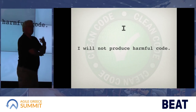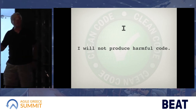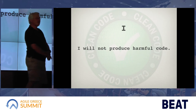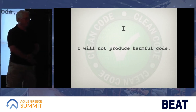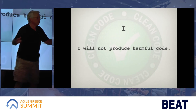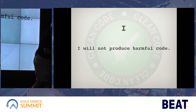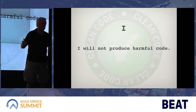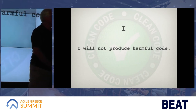Harmful code means code that harms your user, code that harms your company, code that harms your fellow programmer. How can you harm your fellow programmer with code? By writing code that your fellow programmer cannot understand, cannot maintain. How can you harm your company with your code? By writing code that your company cannot change, that takes years to manipulate. How can you harm your users? By producing code that does not function properly, that crashes once every month. That is harmful code. And you should promise not to produce harmful code. It's a very reasonable promise. Anyone who employed your service would expect you to make that promise.